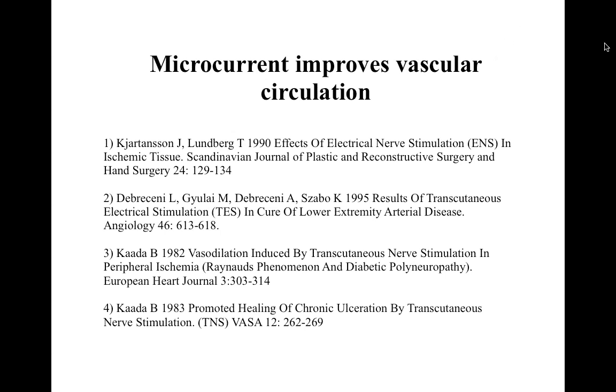And I just wanted to review some articles, and you'll be getting a copy of these slides so you can show people who are skeptical about microcurrent and who state that there's no research that microcurrent works. And this is just a small selection of articles out there that demonstrate the effectiveness of microcurrent.